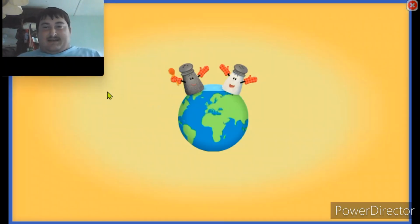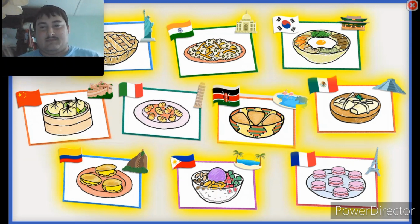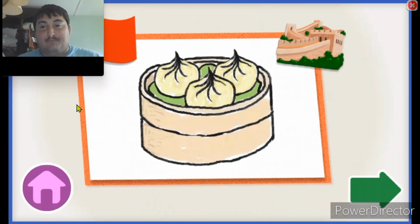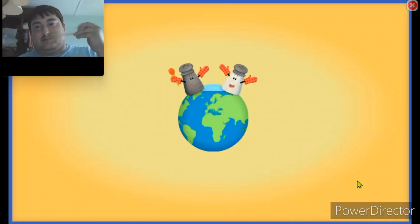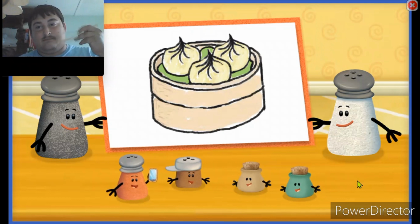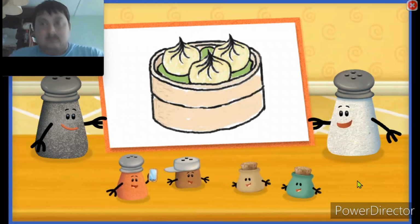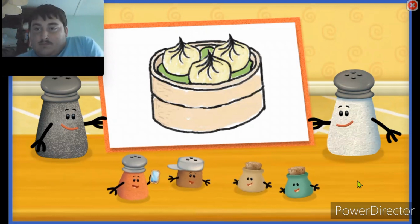Okay, let's try to make something else. Pick a yummy word. Xiaolongbao is the name for soup dumplings in China, home of the Great Wall of China. Wow! That really is a Great Wall. And I use chopsticks to eat. I use chopsticks to eat my noodles. Soup dumplings are a yummy, chewy pastry with meat and hot soup inside.